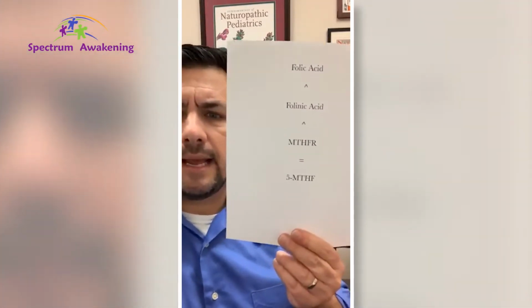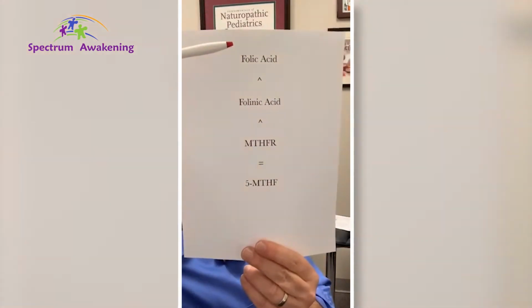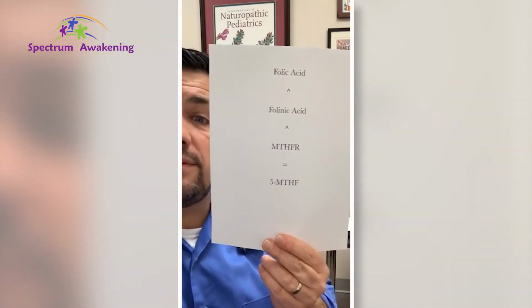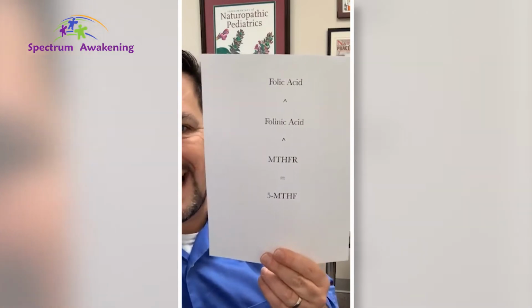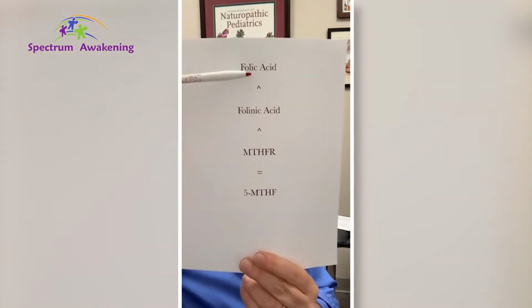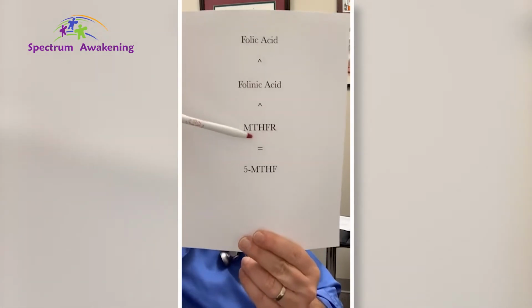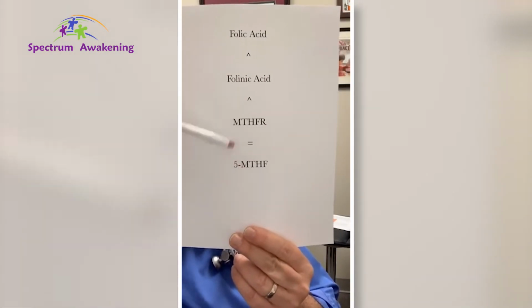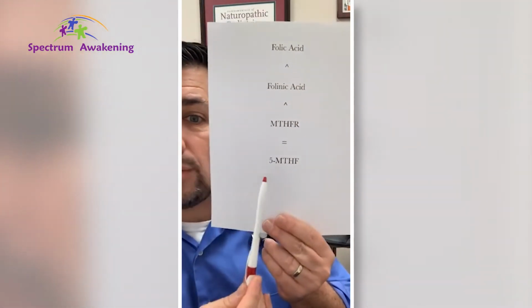So let's walk back to that folate again. This is the pathway. This is the assembly line. Our body starts with folic acid or with folate. Folate and folic acid are very, very similar chemicals. Folic acid is synthesized and folate is natural, but they're very similar. They turn into folinic acid. Folinic acid goes through the MTHFR gene pathway to become the activated 5-MTHF methylfolate. So we've got to get from here down to here.